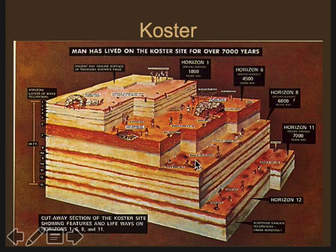fish, things like that. They are mobile hunters and gatherers or foragers. Because the climate has improved and there's so much food, they are allowed to settle in one place permanently, and they become collectors, settled or sedentary hunters and gatherers.